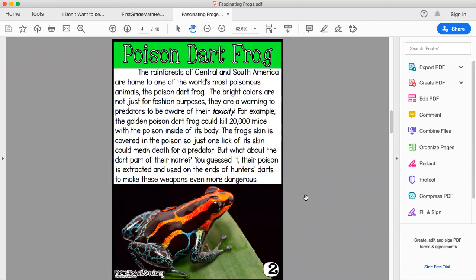But what about the dart part of the name? You guessed it. Their poison is extracted and used on the ends of hunters' darts to make these weapons even more dangerous.